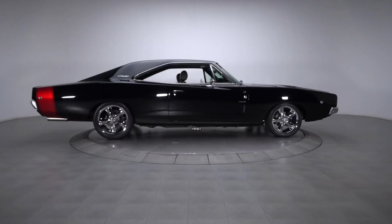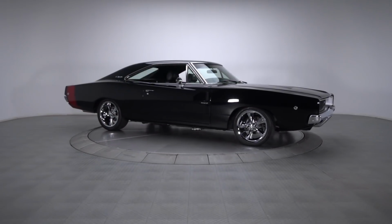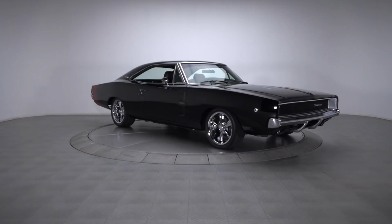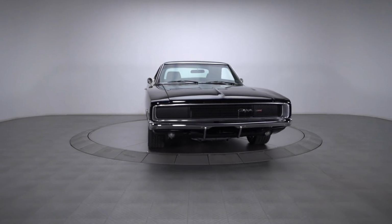Looking for an awesome muscle car to cruise and enjoy for years to come? You simply cannot go wrong with this stylish Charger. They don't get much more desirable than this, and this one is sure to be spoken for quickly.